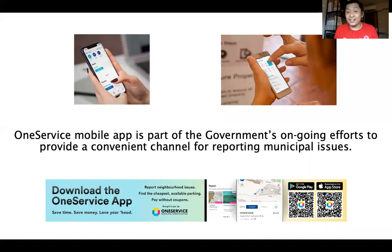So for you and I, as residents, we just need to report the case. We just need to give feedback. We don't need to worry which number to call. We don't need to worry which agency is following up. We don't need to worry if we called the right number. We don't need all this. We just go to the app, report the case. At the back end, the case will be routed, will be transferred to the relevant agency to follow up.